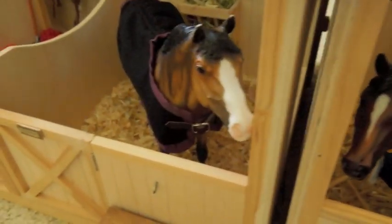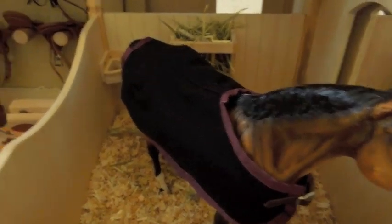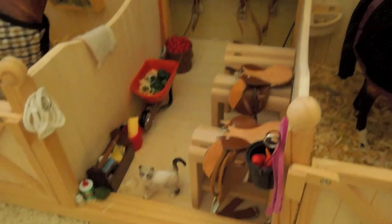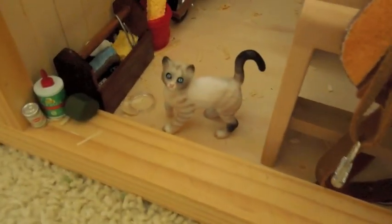And the next stall is Touch of Gold, or Tony. And he had also been ridden, so he is wearing a cooler since it's kind of chilly out. And in this main aisle is just where we keep the tack and saddles and everything. There's extra grooming boxes, cleaning supplies, and the saddles in the back. And that's our barn kitty, named Mama Kitty.